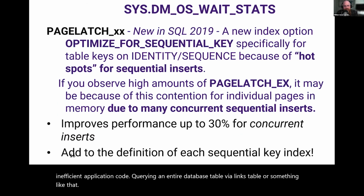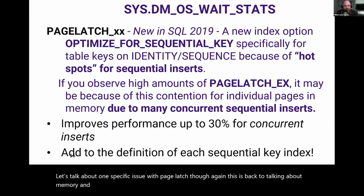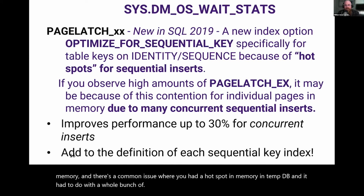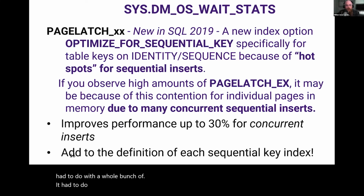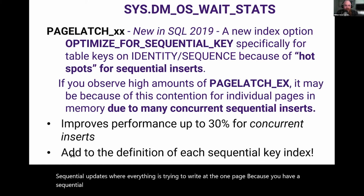Let's talk about one specific issue with PAGELATCH, though. Again, this is back to talking about memory. And there's a common issue where you had a hotspot in memory in TempDB, and it had to do with sequential updates where everything is trying to write to the one page because you have a sequential key. And that was not a good enough argument for me to not use a sequential key. It was just kind of a cost of doing business.